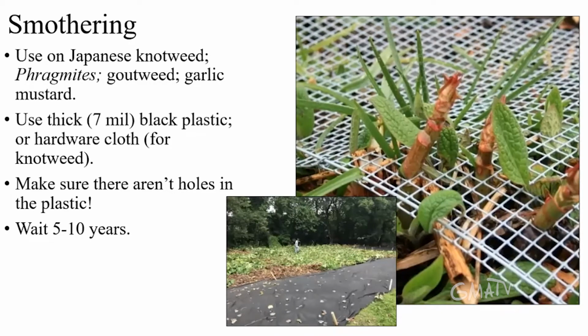The hardware cloth is kind of a newer method that I've heard about, where the plants are cut, they sprout up through this grid of hardware cloth, and as they grow, the hardware cloth will girdle them. It's the same idea that over time, the carbohydrate stores of the root system will be depleted, and hopefully, eventually, the plant will die. And as I mentioned, these methods are not realistic over large areas because they can get really expensive.